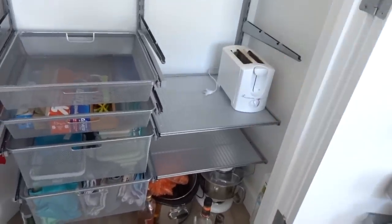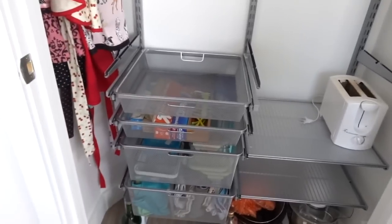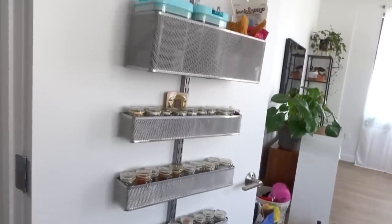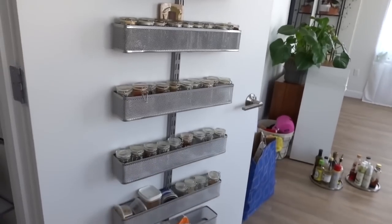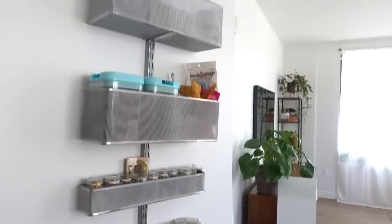And the toaster can hang out there too as well. I don't really care about the toaster. We don't use the toaster every day. But yeah, it's looking pretty good. And I'm going to go ahead and alphabetize the spices, I guess, and fix the door and wall rack situation.